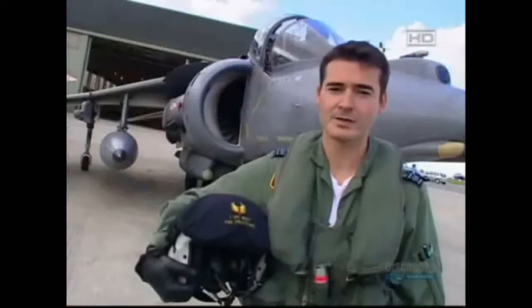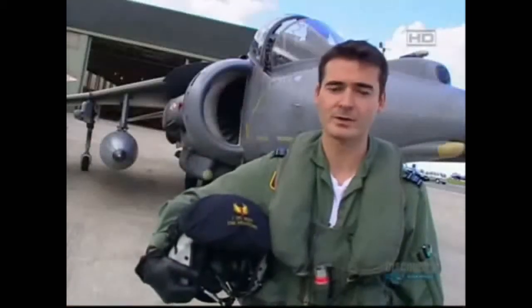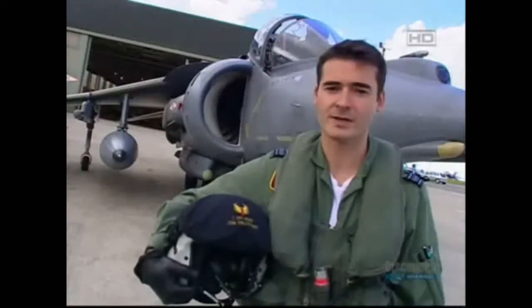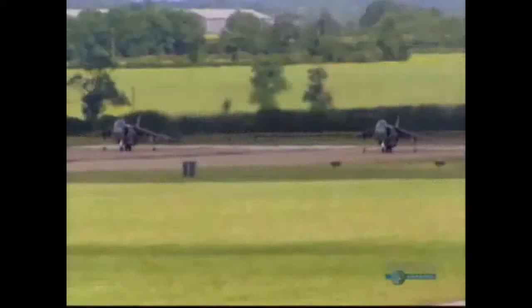My name's Squadron Leader Jim Provost. I'm a Harrier pilot on 1 Squadron. I've been flying for approximately 12 years, and I joined the Harrier in 1994.